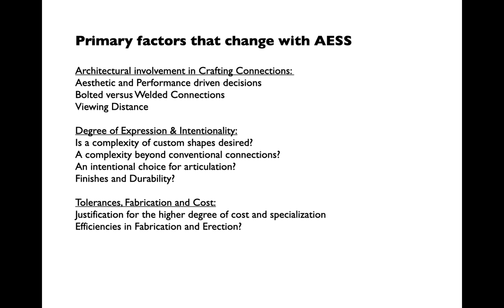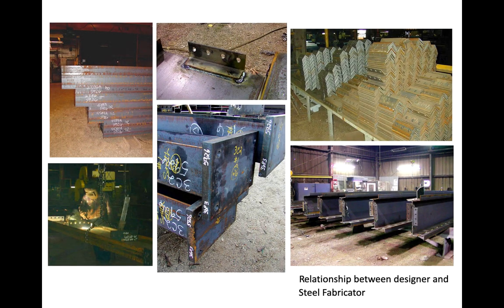And then finally, there'll be a discussion about tolerances. It's very easy to get very, very high tolerances or tight tolerances, again, in factory conditions. It's a little bit harder to do that in the chaos of a job site. So anytime we want to be really precise with steel, we want to make sure that we're taking care of that in the controlled conditions of a fabrication shop, and that we're allowing for some of the imperfections, some of the chaos that naturally happens on a job site.